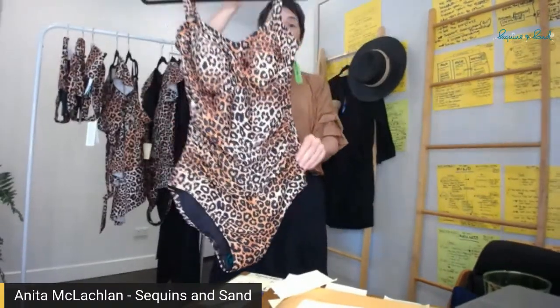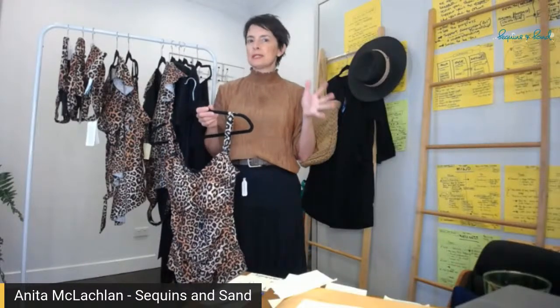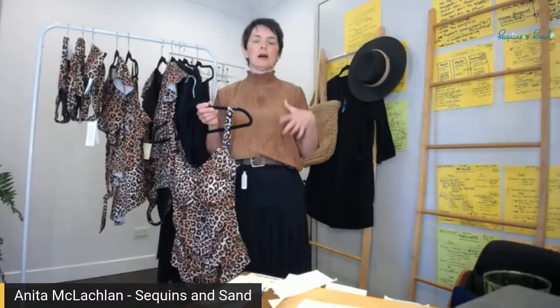The Bandeau is a winner. It works on so many shapes, girls, whether you have a fuller tummy shape. It'll go up to an E cup comfortably. Probably start around about a C cup. Wouldn't go much below a C because it's too deep in the cup. So from a C to an E, no problem.